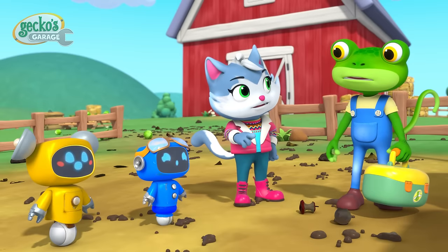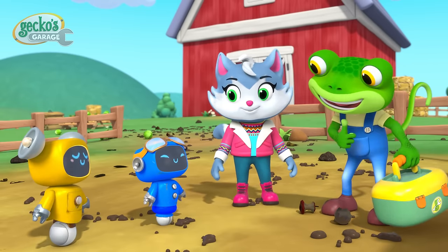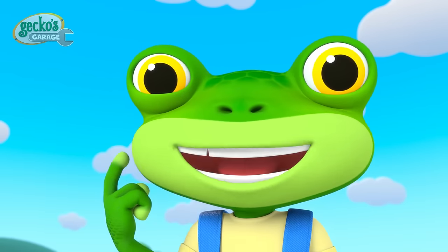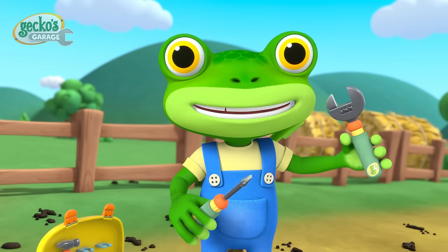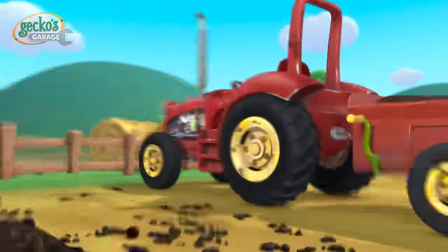You can fix the spreader, right, Gecko? We can fix anything if we work together. Right, Mechanicals? What tools do we need? Screwdriver? Wrench? Gecko's garage, time to fix. Gecko's garage, let's fix this!